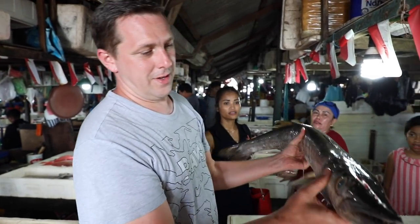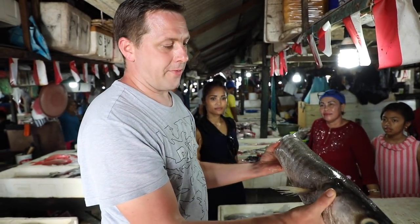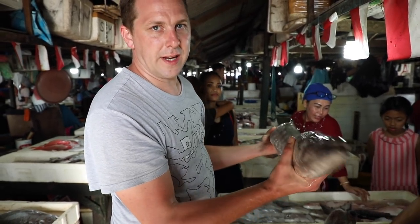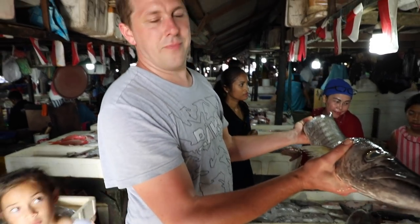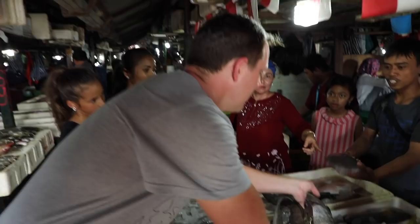Anyway, we have also barracuda. Barracuda, actually the meat is really nice if you want to make tartare or something from a barracuda. White fish, the meat is quite firm. I know they are a little bit aggressive. But actually, barracuda is a really nice fish if you don't get attacked.